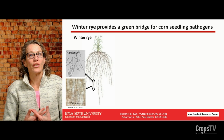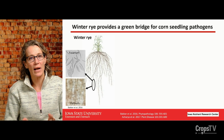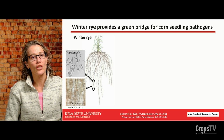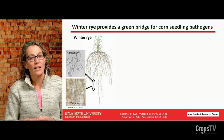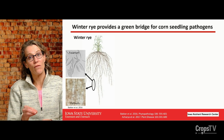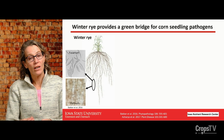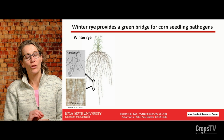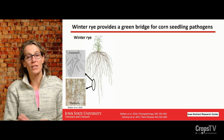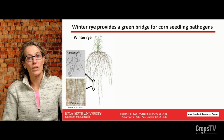So my research has focused on winter rye because winter rye provides a green bridge for corn seedling pathogens. So what do I mean by that? In research that was done back in 2016 by Matt Backer, who was working with Tom Casper and I, he was able to show that two soil-borne pathogens of corn, Fusarium species and Pythium species, are able to survive on the roots of winter rye. And what he did was, first of all, he was able to recover those two genera from those winter rye cover crops. And then he infected corn and soybean with those Fusarium and Pythium and got disease on both of those crops. So that's why we say that winter rye is a host for corn seedling pathogens.